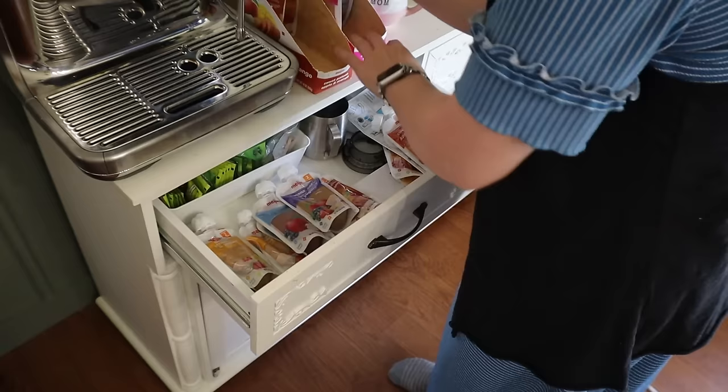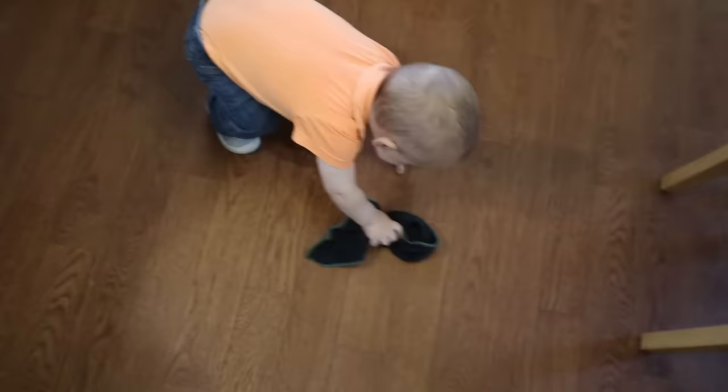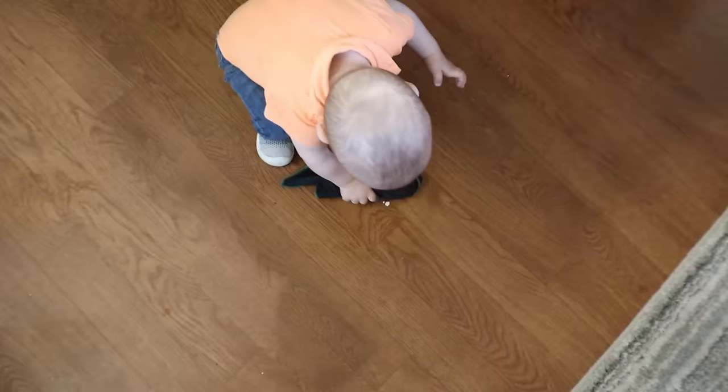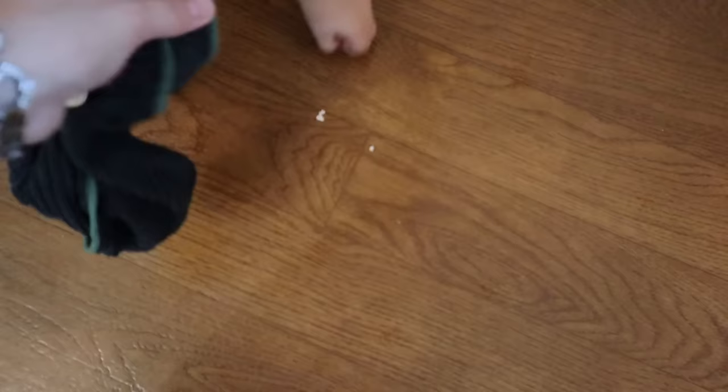So while I was busy just putting the groceries away and things, Weston found a spot here on the floor that was really bugging him, so I gave him a little rag to wipe it up, and he was pretty determined to get that spot up off the floor, and I had to help him a little bit. It was kind of stuck on, I don't know what it was, but he wanted to get that off the floor so bad, so I helped him get it off there, and he was pretty proud of himself.